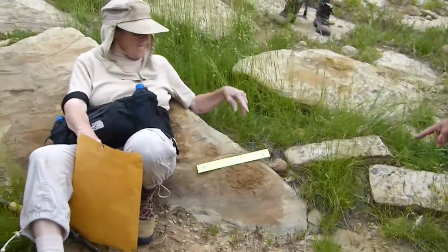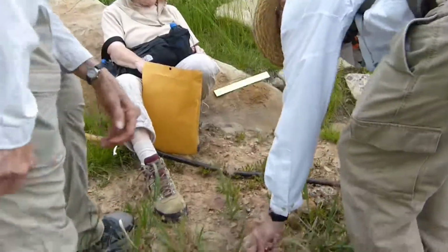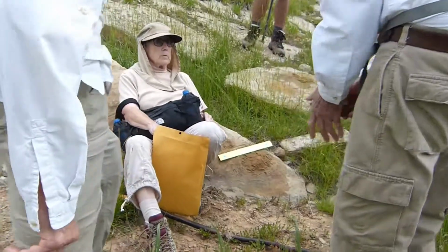Oh yeah, like lichen. Yeah, there's a lot of ironized material. The Sarcophilopus would not have been preserved if it hadn't been for the iron. Pete?